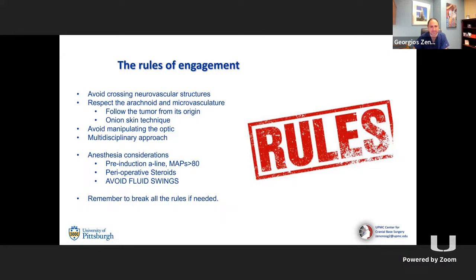One of the things I've come to do over the years is to try to avoid fluid swings. So try to avoid too much mannitol. If you think you're going to retract and you're not going to get to a cistern early, put in a lumbar drain, for example, and drain fluid like that, as opposed to giving them 100 of mannitol, then they get dehydrated and it is a catch-up after that. And of course, as Dr. Morcos always teaches us, remember to break all the rules if needed.